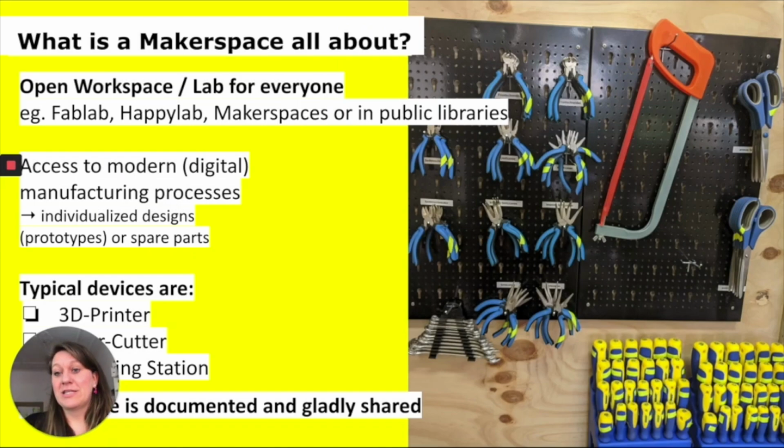So a makerspace is an open workspace and basically a lab for everybody, for everyone. The idea is to learn about digital fabrication and have access to the modern digital manufacturing process. Makerspaces basically can be a room where you find different tools, different machines, and you have access to processes that allow you to individually design something that you need in order to solve a problem. We have many different examples here in Germany and all over Europe.